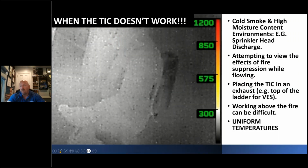However, I don't have an answer, because moisture is kryptonite to thermal imaging cameras, and moisture is a byproduct of smoke. Moisture is part of the plan when we're attacking the fire. So let's talk about how moisture affects it, where the tick will not work or will not work well at all. If you are in a cold smoke, high moisture content environment, such as a warehouse or commercial space with sprinkler head discharge where the fire is contained, but you have a large amount of smoke and you have low temperatures, your camera's not going to work well.